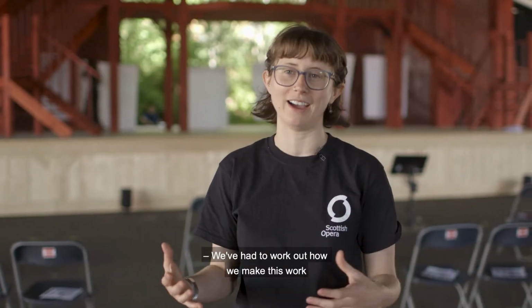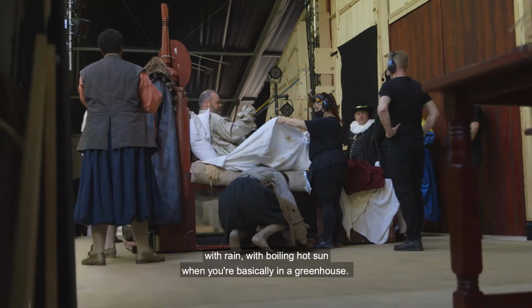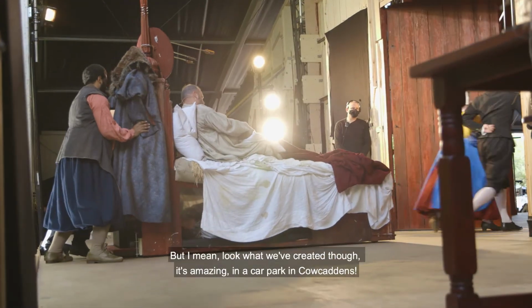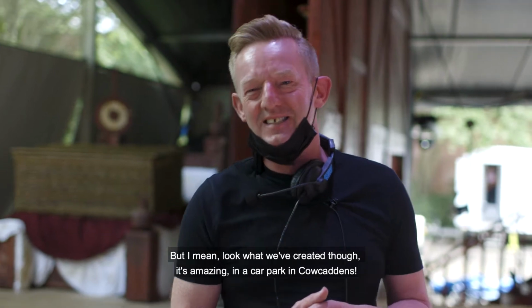And we've had to work out how we make this work with rain, with boiling hot sun when you're basically in a greenhouse. So that's part of the fun, because something will always come up which will need dealt with. But I mean, look what we've created though, it's amazing. In a car park in Cowcaddens.